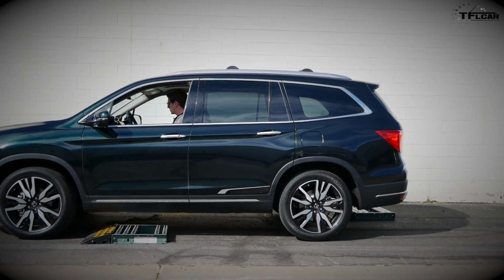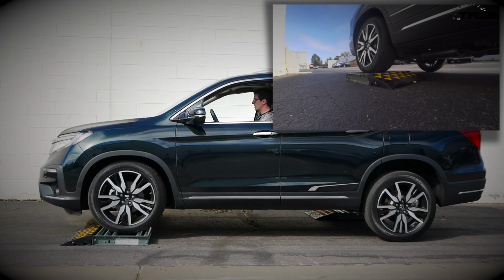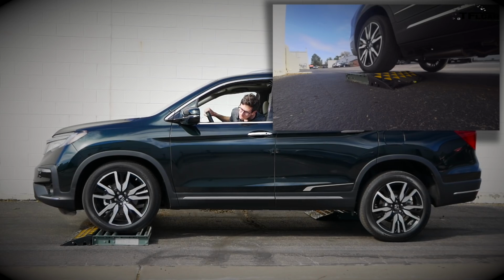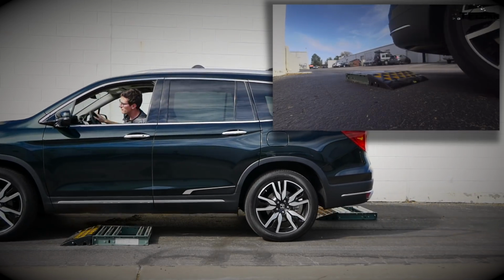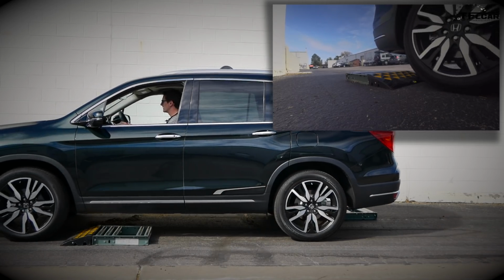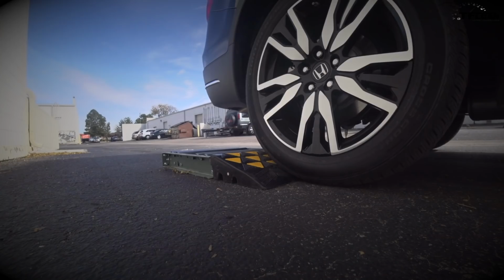Wow, good result there. Mud mode, into drive, foot off the brake, a little bit of gas. Very smooth, no worries. One last test, sand mode.